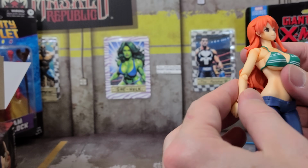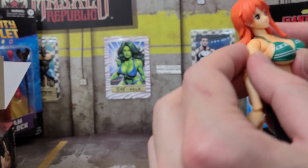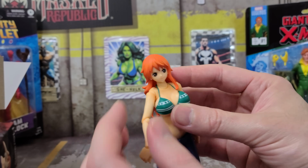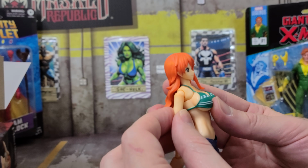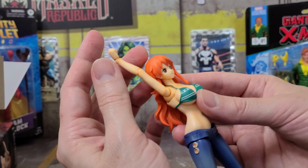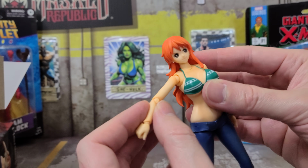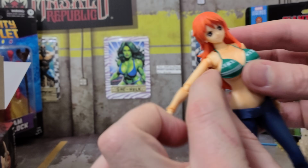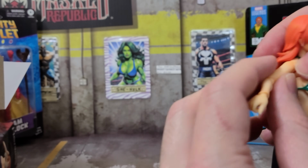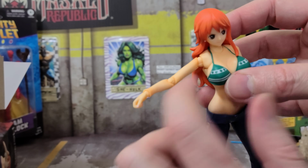But okay, and then her arms, she has butterfly joints that will get you quite far ahead, a little bit back, and then she has the ball joint at the shoulder. Her arms will come out to here, and you can twist this part, but like with a lot of Japanese style figures, it is hard to twist this and this separately.